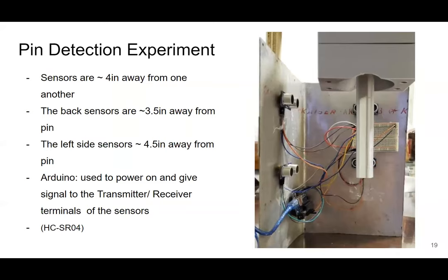Good afternoon, everyone. My name is Javier Lara, and this is the pin detection experiment. As we mentioned before, it is done with four sensors, two pairs on the left side, which is one axis, and the back side, another two more sensors. The back sensors are 3.5 inches away from the pin, and the left-hand sensors are 4.5 inches away from the pin. In the bottom section, we can see that there's an Arduino, which is being used to transfer the signal and the power to the transmitter receiver terminals of the sensors.